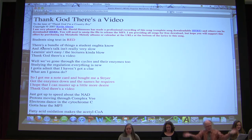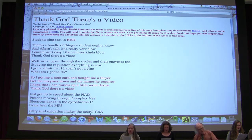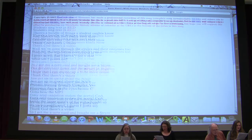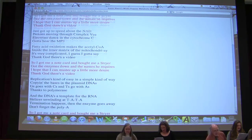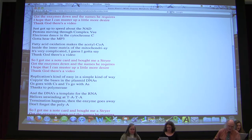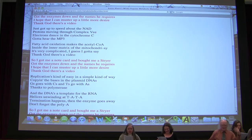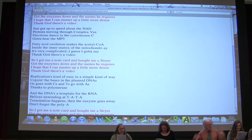So I got me a note card and got me a stride. I got the enzymes down and the names he requires. Hope I can muster up a little more desire. Thank God there's a video. Just gotta speed about the NAD. Protons moving through complex B. Electrons dance in the cytochrome C. Gotta hear the EMP3. Fatty acid oxidation makes the mitochondria. Very complicated, I guess I gotta say.